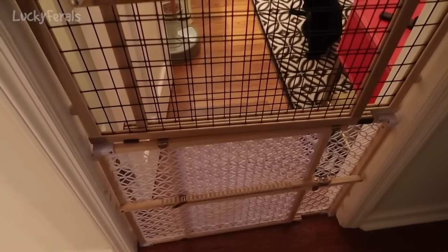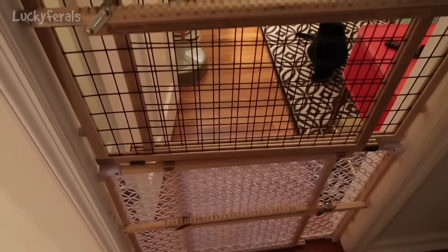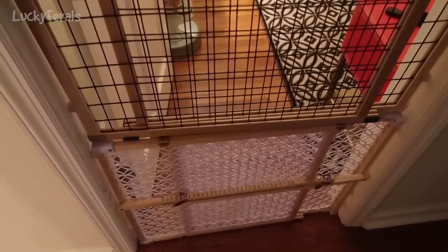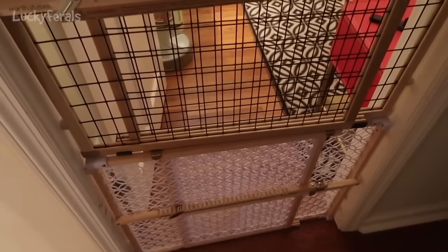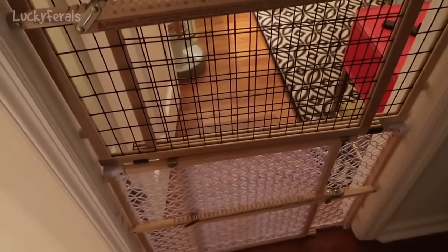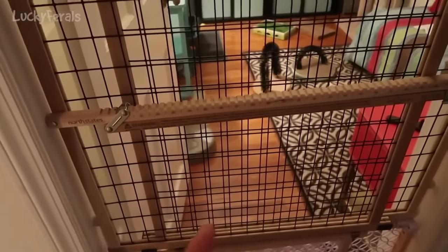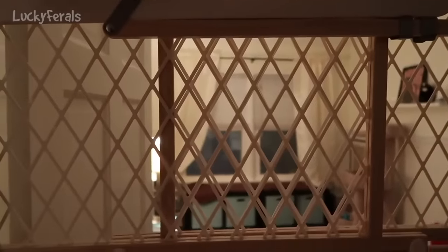Boo is back in his room right now, and I have moved the gates from the downstairs door to Boo's door. And what I've done today is I've actually changed the order of the gates, and it's much better this way because if I need to go through whatever door the gates are in, I only need to take down one gate and I can easily pass through. So I've moved one of the smaller 24 inch gates to the bottom, and I've put the bigger, I think it's like a 30 inch gate in the middle, and then the small gate is still on top.